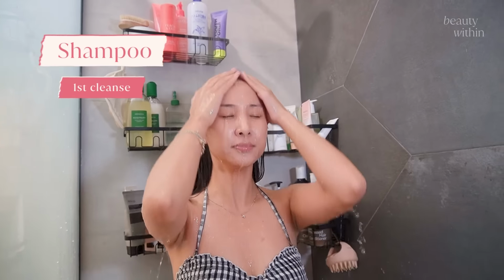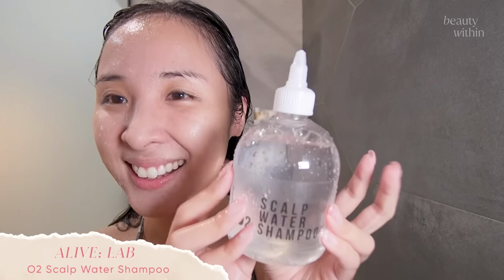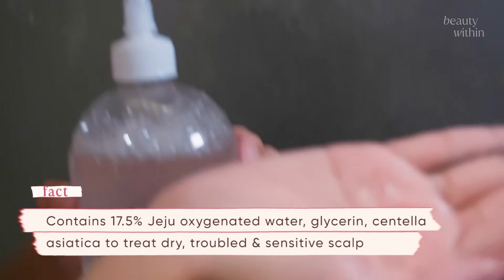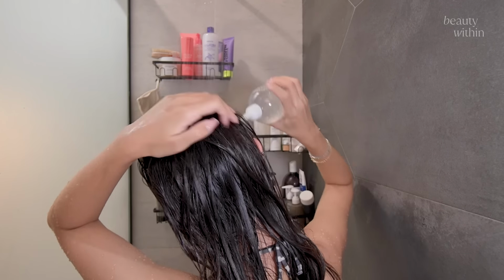Starting with shampoo, I've been religiously double cleansing every time I wash my hair, and I've been using the scaling shampoo, which is actually life-changing. It's got a slightly viscous, watery formula, and it comes out of this nozzle, which makes it really easy to apply directly onto our scalp for that first cleanse, because remember, shampoo is for our scalp and not our hair.